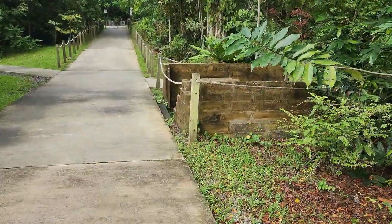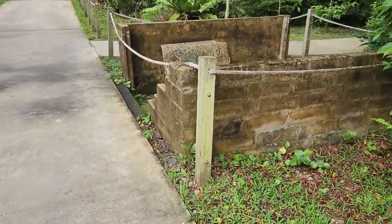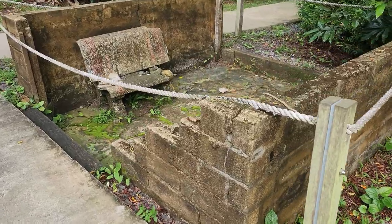Now, let us enter the park. Immediately, you'll come across a sample of what to expect in the park.